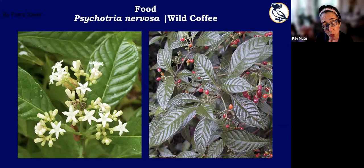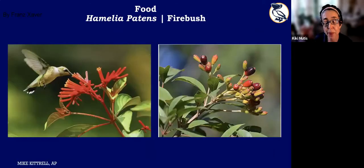This is a close relative. It's in the same family as the coffee we drink, but not close enough to yield anything that would resemble at all the coffee that we drink. But if you do get one of the fruits and you take the seed, you will see that it looks like a little bitty coffee bean. Very good. Birds love them.